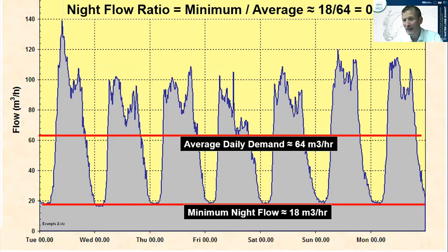It's a very quick and easy calculation. It won't always work, but it works most of the time. In this particular case, your ratio is 0.28. I always used to use percentages until I got told off by someone at the IWA. But anyway, we used 0.28. I now call it a ratio rather than a percentage. And generally, if it's below 0.2, 20%, I like percentages, if it's below 0.2, you've got no problem. You must have much worse areas to deal with than that. If it's above 0.2, then technically you do have a leakage problem.